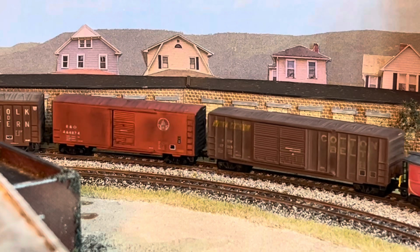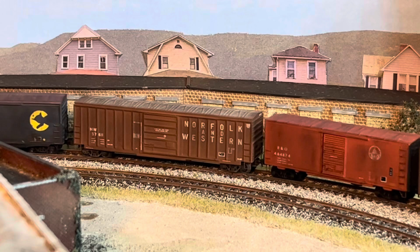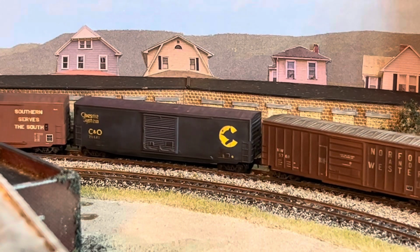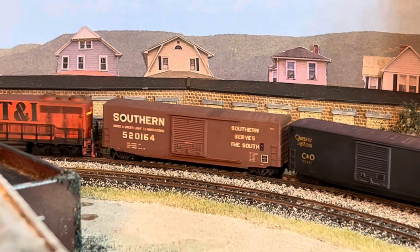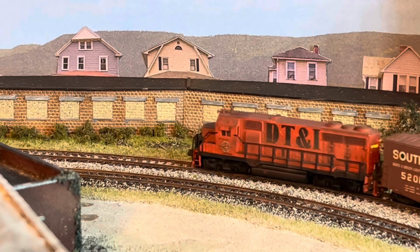Now the yard is fully stocked with the cars we need to build the trains to run to Oak Hill and switch Douglas Avenue. So next week's video will be 100% entirely yard switching. We'll be building the Oak Hill interchange train.